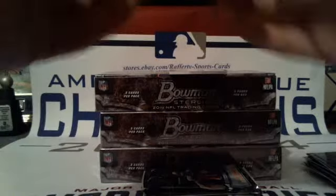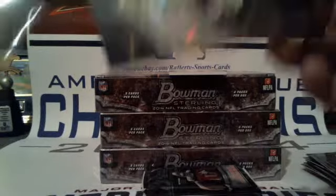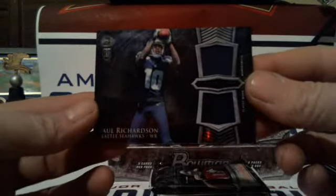Next auto goes to the Chargers, Marion Grease. Marion Grease, auto for the Chargers. And the dual relic goes to the Seahawks, Paul Richardson.